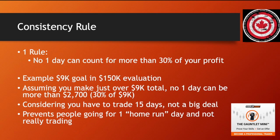Now, there's also a consistency rule, and it's fairly straightforward. No one day can count for more than 30% of your profit. So, an example, I think, explains it best. 150K evaluation, 9K is the goal. So, assuming you plan on making just over 9K, I think that's pretty universal. That's what people tend to do.